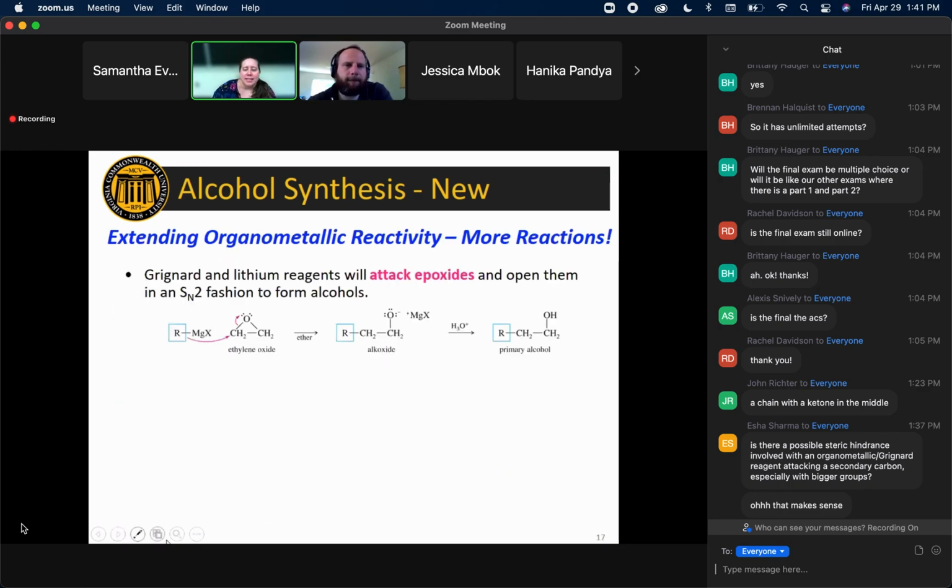So on that note, let's see one more type of reactivity that organometallic reagents can do, and that is that they can attack epoxides. So again, this is a chapter about synthesizing alcohols, and epoxides can be precursors to alcohols. So if you take a Grignard reagent and you react it with ethylene oxide, which is the simplest 2-carbon version of an epoxide, what you get because of the ring strain in the epoxide is an SN2 nucleophilic substitution reaction where your Grignard reagent acts as a nucleophile, breaking this carbon-oxygen bond. That oxygen acts as a leaving group.